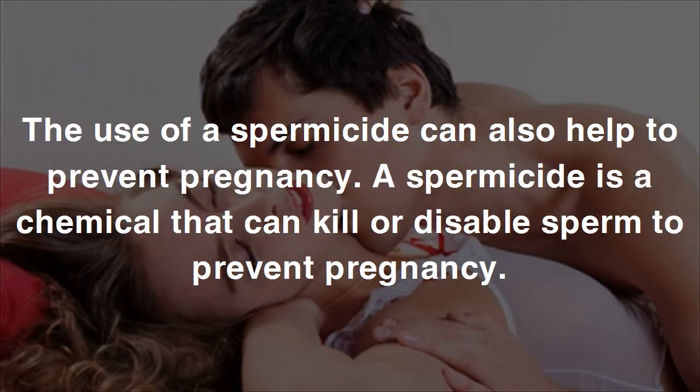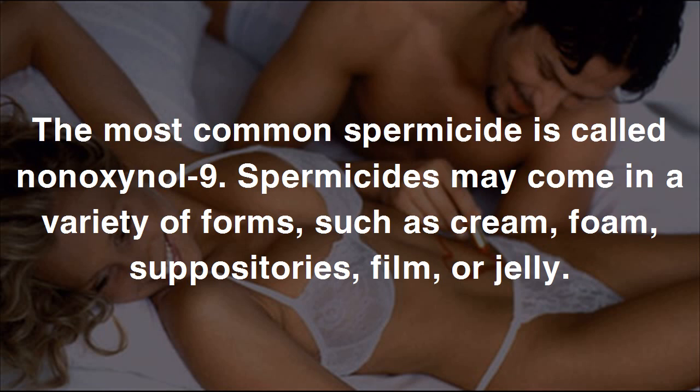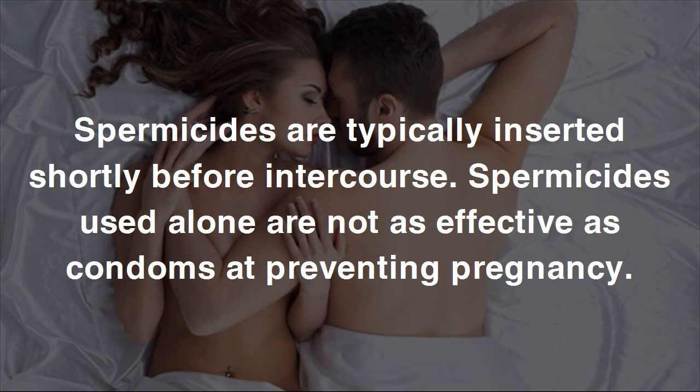The use of a spermicide can also help to prevent pregnancy. A spermicide is a chemical that can kill or disable sperm to prevent pregnancy. The most common spermicide is called nonoxynol 9. Spermicides may come in a variety of forms, such as cream, foam, suppositories, film, or jelly. Spermicides are typically inserted shortly before intercourse.